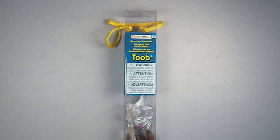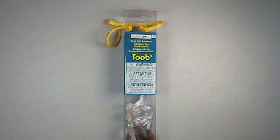That's T-O-O-B. This is from Sephardi Limited. Recommended for ages 3 and up. Choking hazard, small parts. And this is the creatures, deep sea creatures. My wife really liked this, and I really liked it, so I got it on sale. I think I paid $7 for this. Normally like 10.